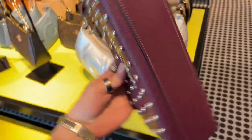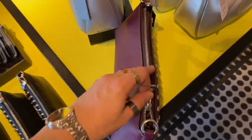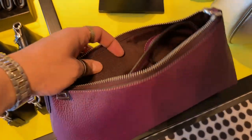And then next up is a new color in the Deep Berry. The Charlotte shoulder bag in Deep Berry with rivets. A beautiful, beautiful fall color.